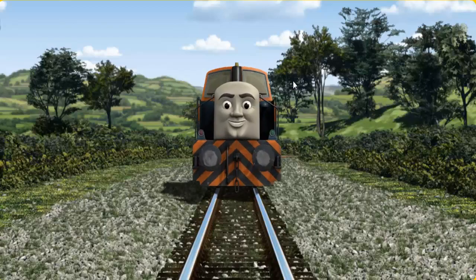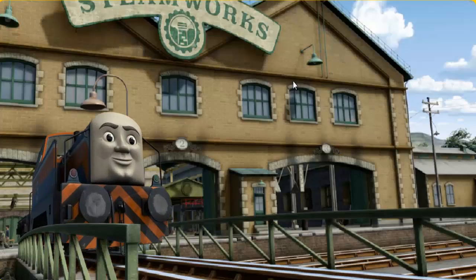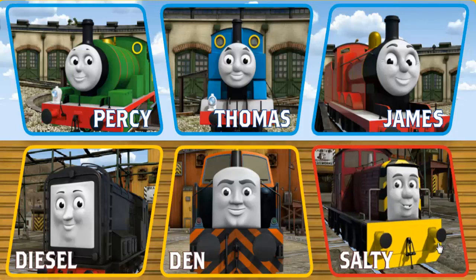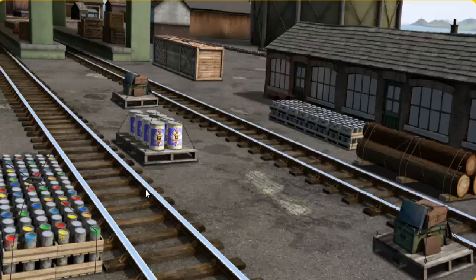Let's go! Den arrived proudly at the Steamworks. With your help, he was a really useful engine. Play again. It's a busy day at Brendam Docks. Thomas and his friends have many deliveries to make.